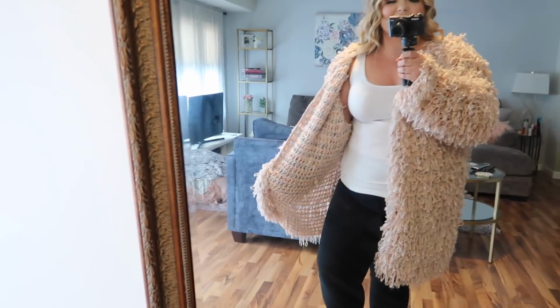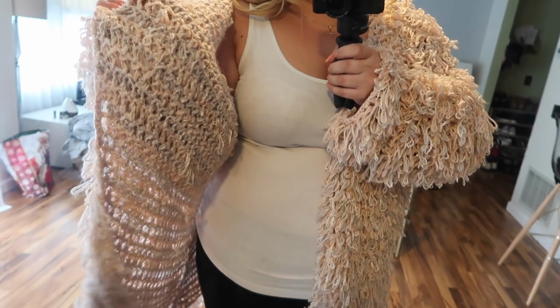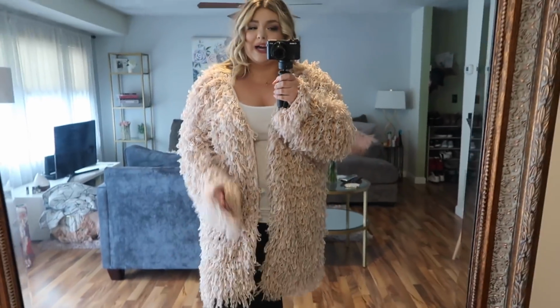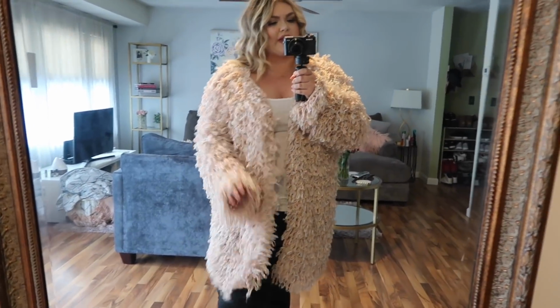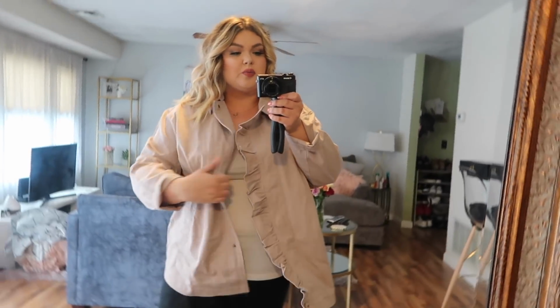It's so cool. So this is what the inside looks like as well. Almost looks like a homemade scarf, like it's totally knit. So it's very cool, and it will actually keep you pretty warm too. So it's perfect for that winter to spring transition. I picked up a couple of jackets as well. I just wanted some interesting spring jackets.